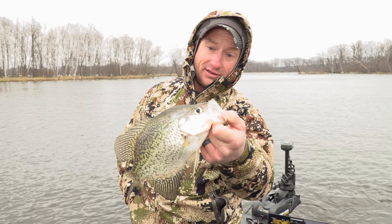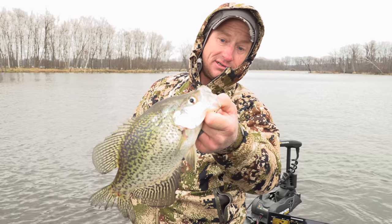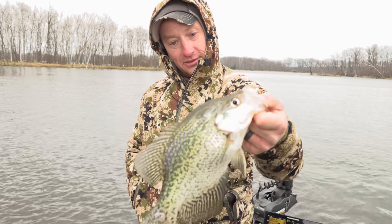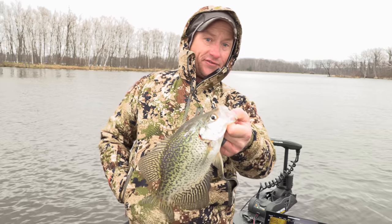And well, you know what that means, right? Maybe we found a school of crappies. But I mean, look at the width on those. And those river crappies, to me, are always so beautiful. Aren't they? Oh yeah, really pretty colors on this one. And how deep was that fish sitting? We're in 17 feet of water.